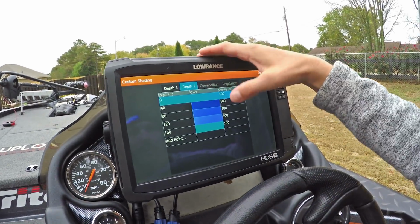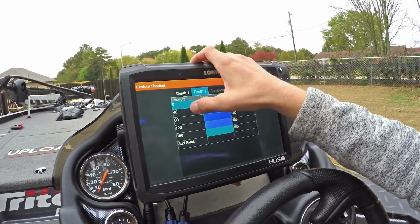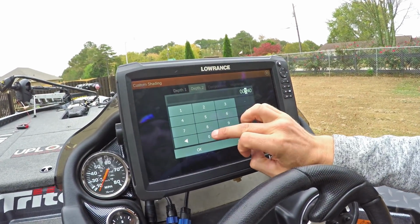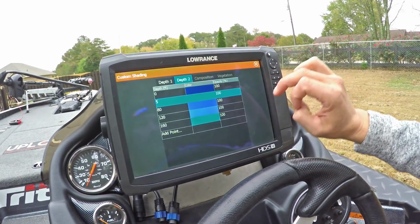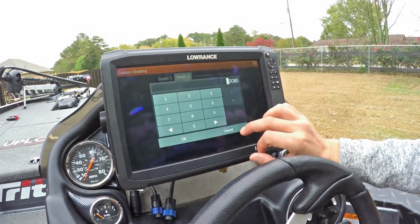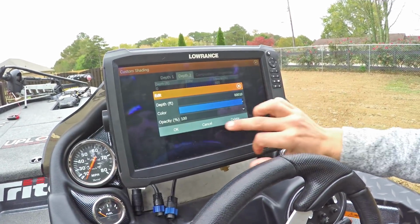So what we're going to do is use the general palette that's already there, but I'm going to take a little different approach. So I'm going to put in 005. There I go again, trying to fish offshore. 5. Hit OK. Okay, cool. So I changed that. Now we're at 5 feet. I'm going to make this 10 feet. 0, 0, 1, 0. Okay.